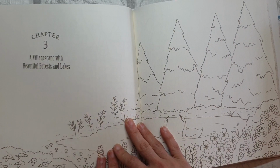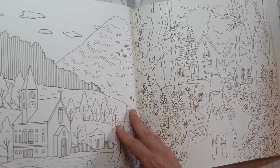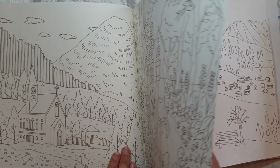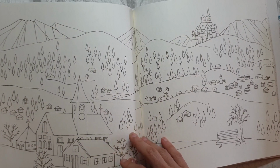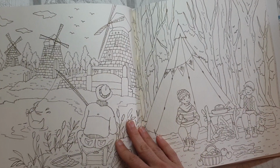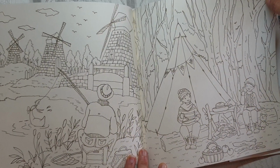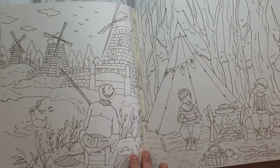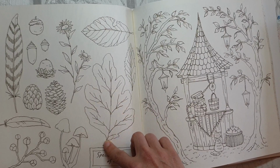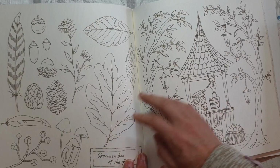And then we come to chapter 3, a village scape with beautiful forests and lakes. So now we're moving outdoors and we're exploring the outdoors of Kokot. I hope I'm pronouncing it correctly. Or you can go fishing and watch the beautiful windmills, or you could go camping. So this reminds me of like a nature history journal. So you could do a journal there.